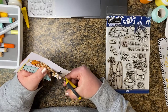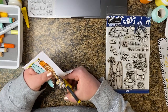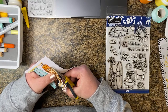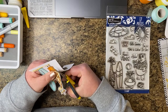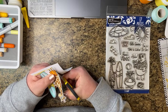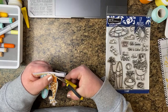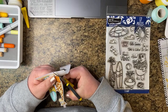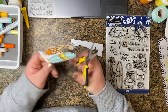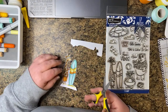Although I will tell you, in college, I went to art school. And in college, I hated watercolor. I don't know why. Well, I think I do know why. I think it's because I'm a little bit of an OCD control freak, and I just felt so out of control with watercolors. So I never wanted to use them in college. I have one painting that I saved of a big sunflower, but otherwise I always stayed away from watercolor.